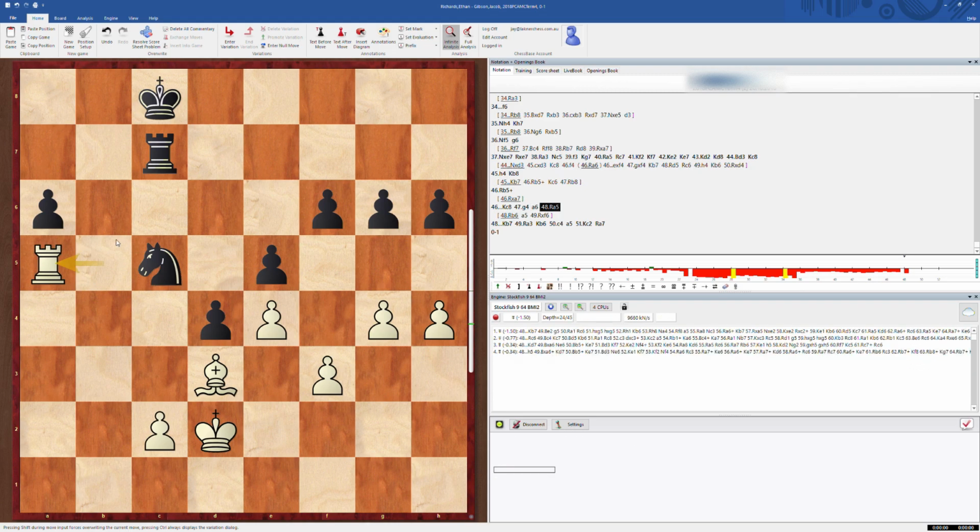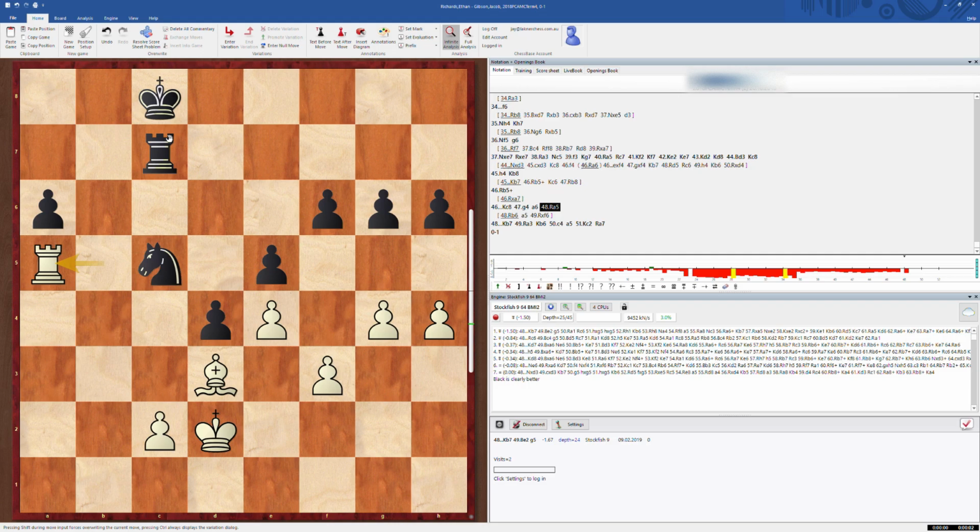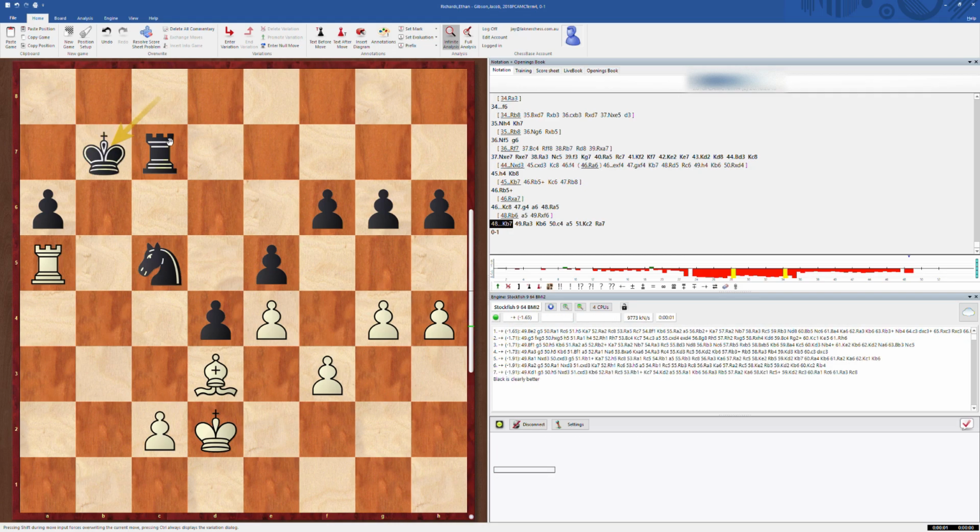Rook a5 was played, trying to set up a fortress. Unfortunately, that lets black make progress. King b7, and yeah, this is a problem. How does white play this? His rook can't get in behind the pawns anymore. He can't go after these kingside pawns. Now black is really making progress.